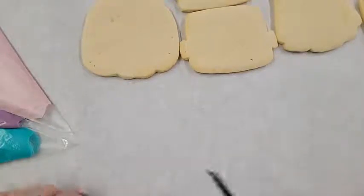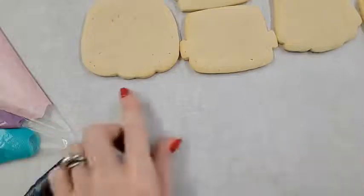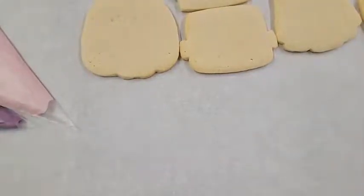Make sure you don't lose the tip of your bag within your cookie decorating space, because the next thing you know, you're going to be eating little bits of plastic. Okay.